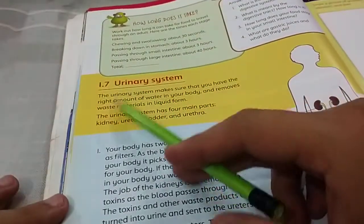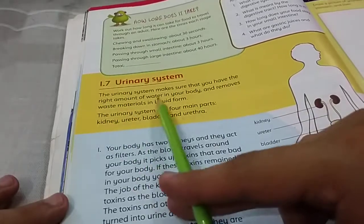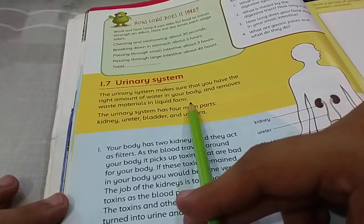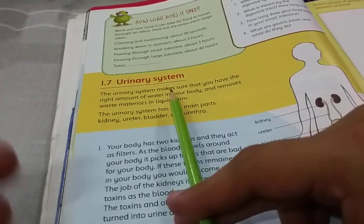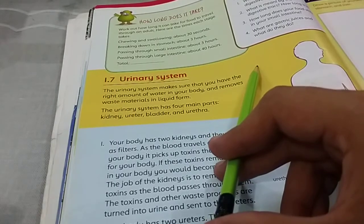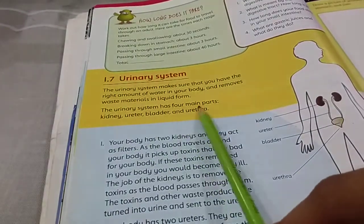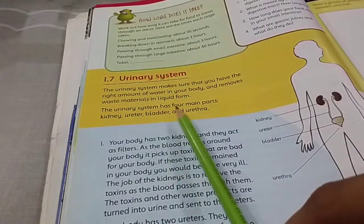Now the urinary system makes sure that you have the right amount of water in your body and removes waste materials in liquid form. So if we have a lot of water in our body, it is the function of the urinary system to take out the excess water. But if we have little water, it does not take out the water, because it keeps the body in perfect health. The urinary system has 4 main parts. Those are the kidney, the ureter, the bladder, and the urethra.